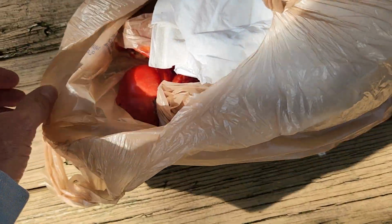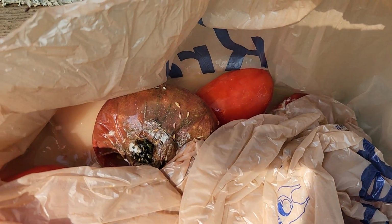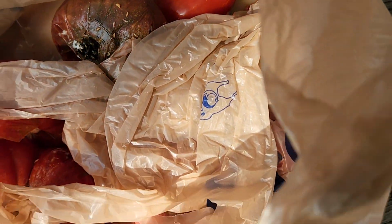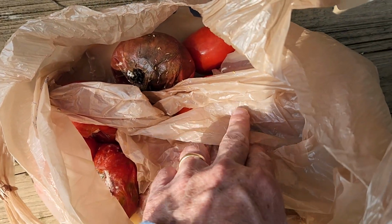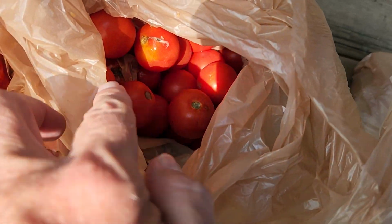Anyway, I just thought I'd come out here and look through them just to see if we can salvage any of it. And here's some napkins. Ooh, yeah. No, that's a bad yucky tomato. That one back there doesn't look so bad, but got a couple of bad yucky ones in there. Another little bag of them. But oh yeah, I think we can salvage some of those.